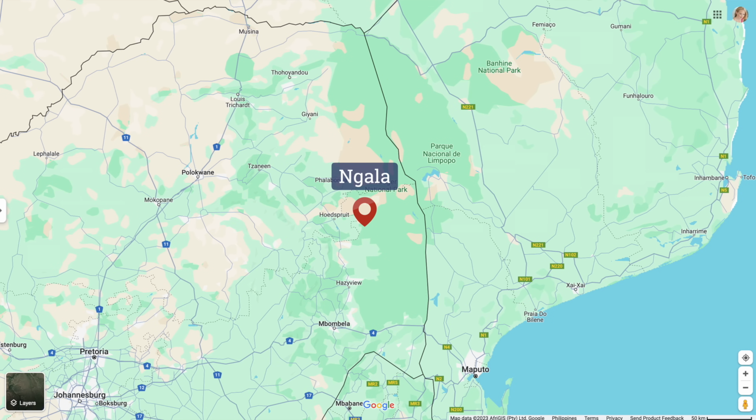And there are no fences between each of the territories, so the animals will migrate, they'll roam, they'll come in one area, out the other, move around quite a bit. There's nothing you can do to control where they go, which makes it harder to find. But at the same time, it is so rich with wildlife here. You're guaranteed to see a lot of animals.